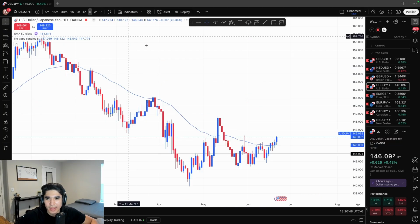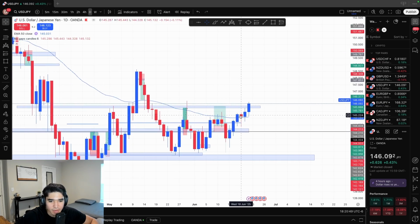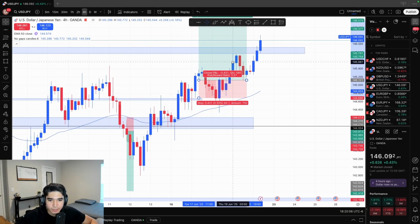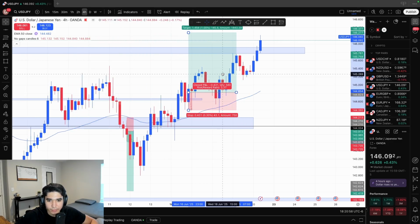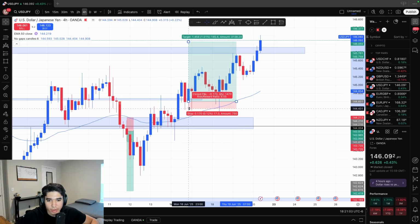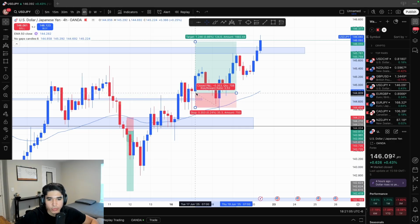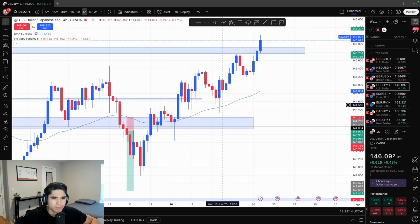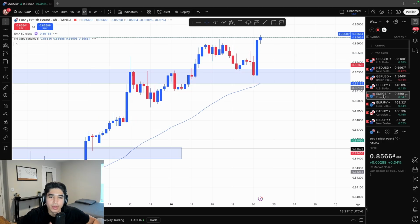Basically, every day I think we had these massive wicks. Well, not every day, but if you wanted to enter here, let's say, you probably got stopped out by this wick. If you wanted to enter here, I mean, for whatever reason, I don't know. I'm going to skip this pair for now, but I told you what I could be expecting.